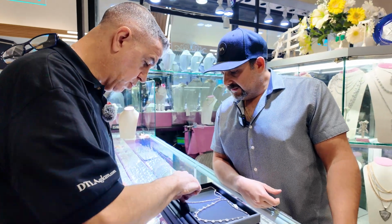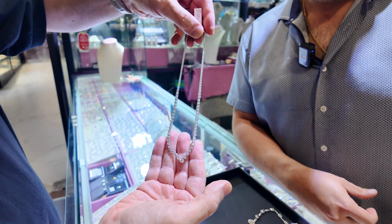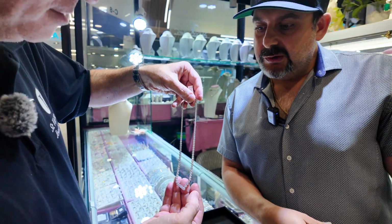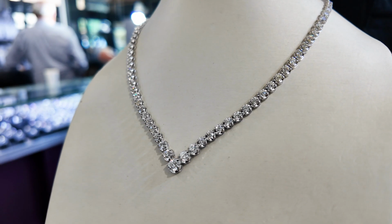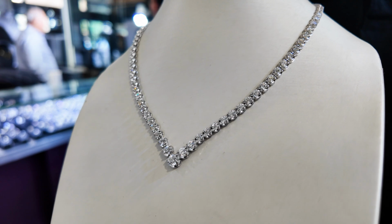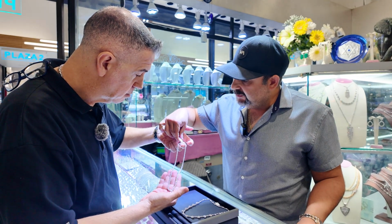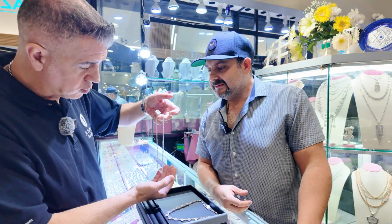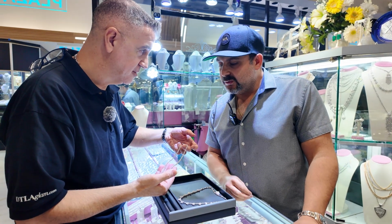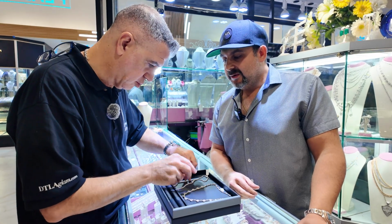Okay. So this one right here, it has this V shape. And so this is what they call a graduated piece? Graduated, tennis, Riviera, depends who you're talking to. Okay. And so how many carats is this? This one altogether, you have 9.28 carats of diamond. And so what does something like this cost? Is this within my budget? Both of these work for your budget. Okay, good. So this falls in with my budget. I'm glad to hear that.